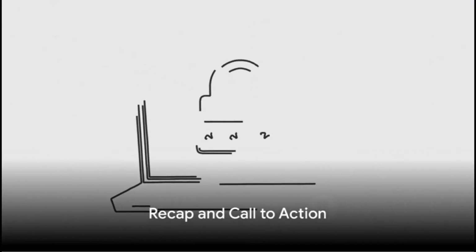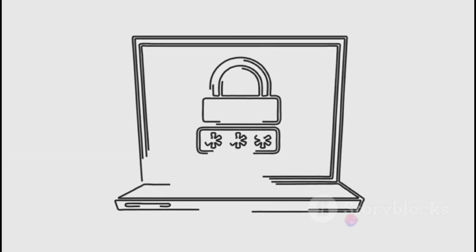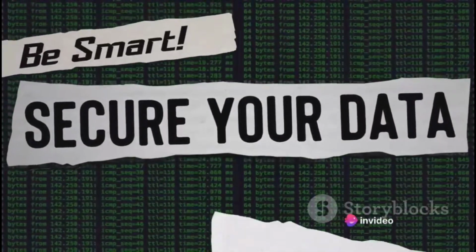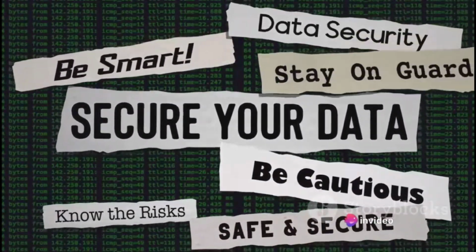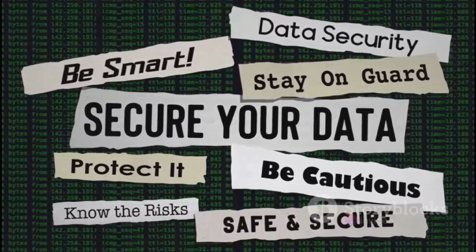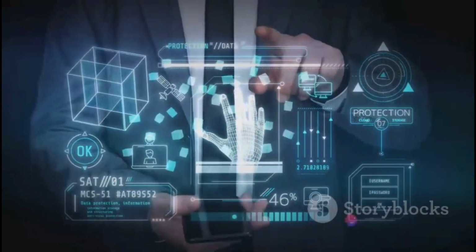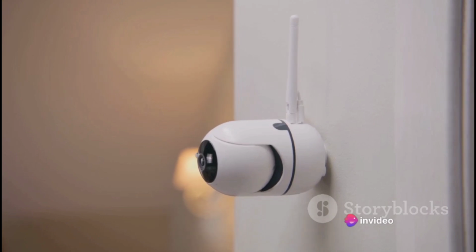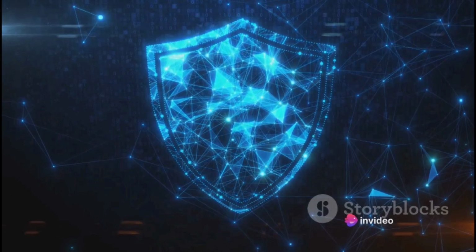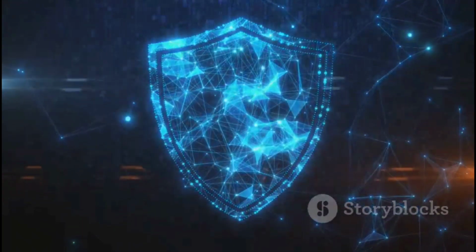Data security doesn't have to be complicated. That's what we've been discussing, right? We've journeyed through the landscape of data security, explored the terrain of our own personal data, and ventured into the realm of data protection. We've realized that understanding our data is the first step towards its safeguarding. It's like knowing the layout of your house to protect it effectively.